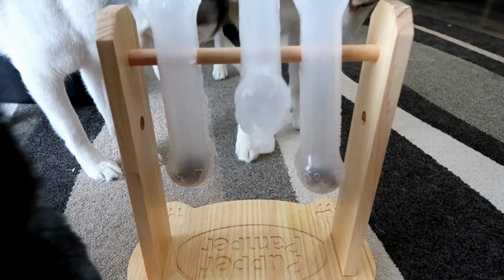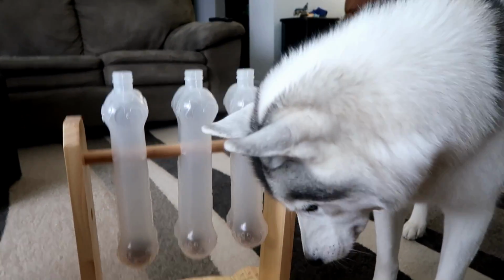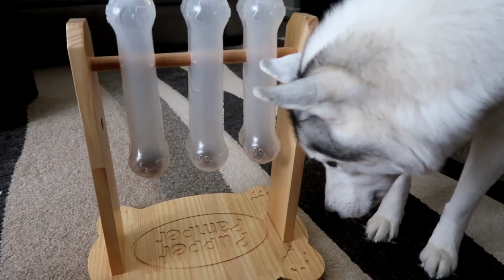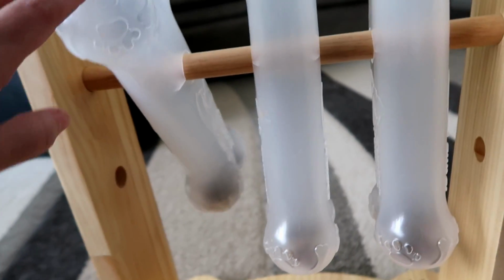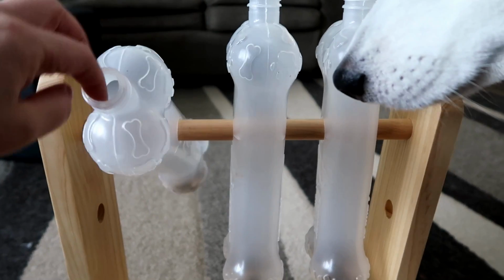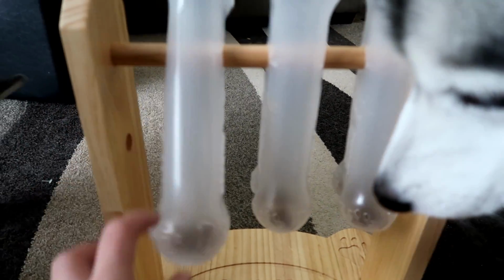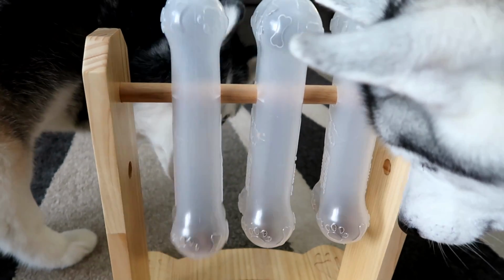There really is stuff in there, guys. Puzzle. I think eventually they might figure it out. Like I said, this is actually a pretty hard puzzle for them to figure out. Shelby just thinks they're going to fall out all by themselves. Oakley was close. I think maybe if these bottles were a little bit easier to move, weighted differently so that when you tipped it, it would tip over faster. Because there's a lot of weight in the bottom of these. And even when you only put one treat in, they're kind of weighted funny.